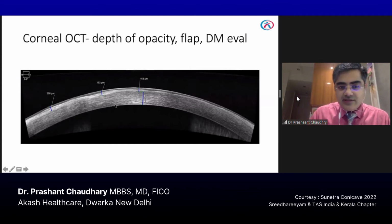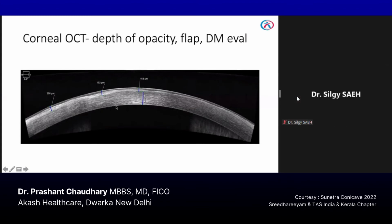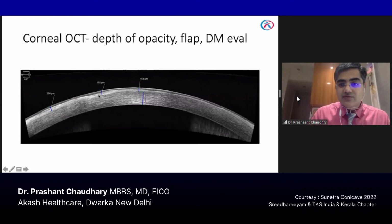Structures like the Descemet's membrane and the endothelium, which are very thin, are very difficult to actually measure perfectly. So measurement can essentially be done for opacities, for the epithelium, and for the total thickness. And definitely with TopCon, they have the calipers. You can use the calipers to measure with the TopCon OCT.